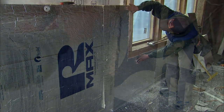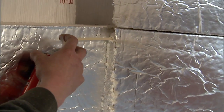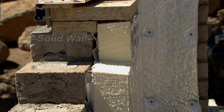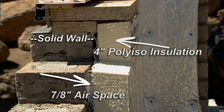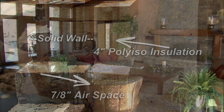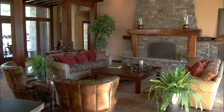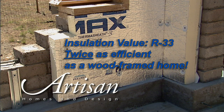When the home nears completion, a liquid insulation foam will fill the void at the top of the 7/8" air space between the structural stone wall and the polyiso insulation panel. This will turn the airspace into a thermal channel, allowing the natural characteristics of the concrete to heat the thermal channel in the winter and prevent overheating in the summer. The end result is a more constant interior temperature both winter and summer, thus reducing the need for supplemental heating and cooling. The net insulation value of this building system is R33, twice as efficient as a standard framed wall system.